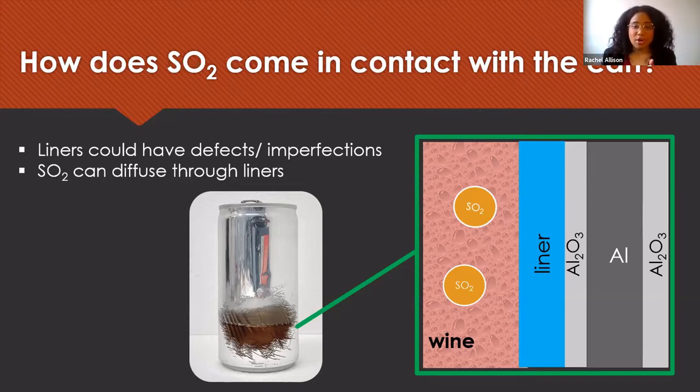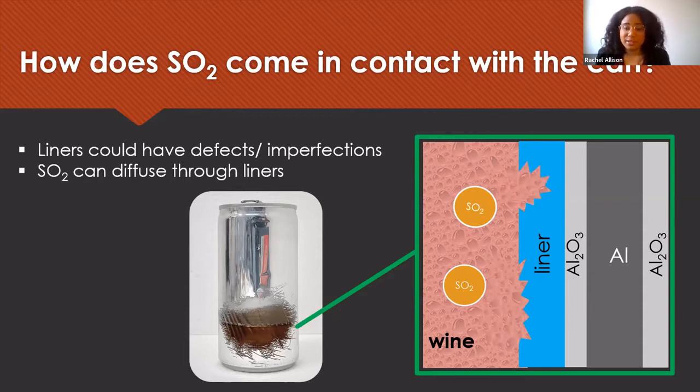So we hypothesize that the dominant pathway is that molecular SO2, because it's a neutral dissolved gaseous species, can diffuse through the liner. Because neutral species can diffuse through non-polar plastics, and the liner is just a polymer. So this makes it important for us to have an accurate sense of how much molecular SO2 we actually are dealing with. And then considering the thinness of this polymer liner, we think that it can also have defects or imperfections that could allow molecular SO2 or even bisulfite, if we're dealing with the case of an actual pore, to pass through and interact with the aluminum.